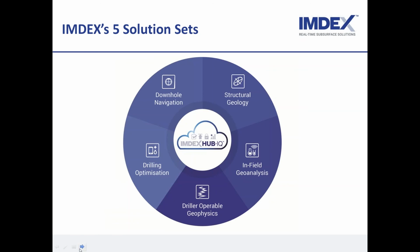Structural geology for us traditionally has, again, as I said, been core orientation, but that's broadened out quite a lot over the last couple of years with our IQ logger and also with things like the core lifter and marking jigs and ORI auditors that allow us to improve the quality of the structural data that you're collecting.